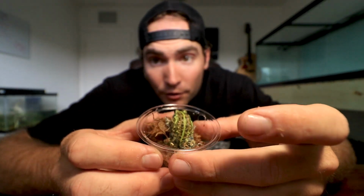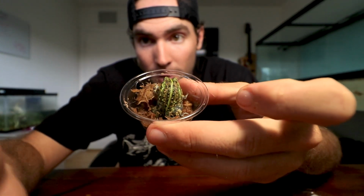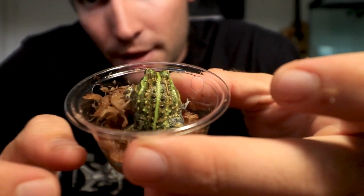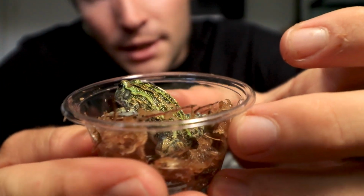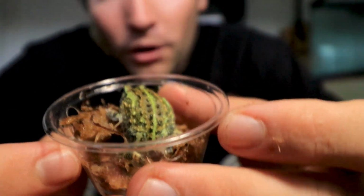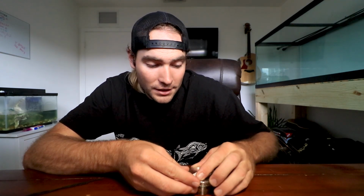Has some beautiful patterns on him. I don't know if you guys can see this, but take a look at this guy for a second. He is gorgeous as well. All of these guys are so beautiful in their own ways, which is part of the attraction for me to them. But I honestly love everything.